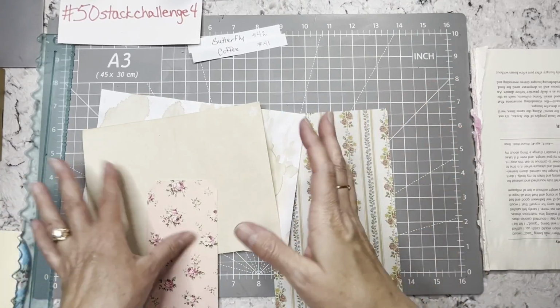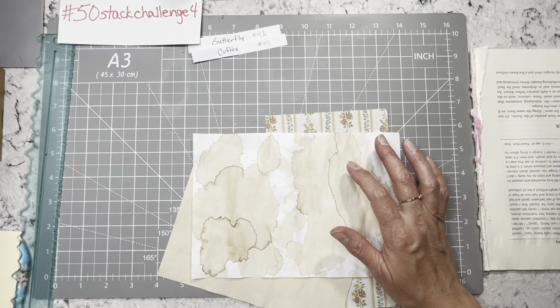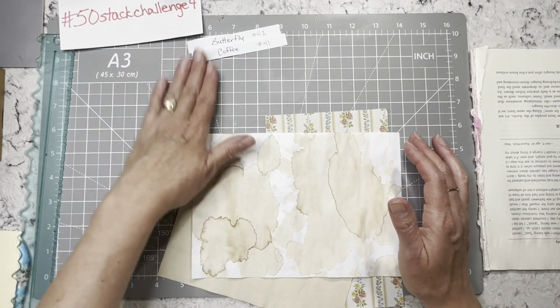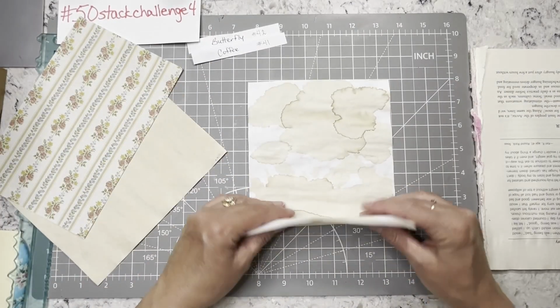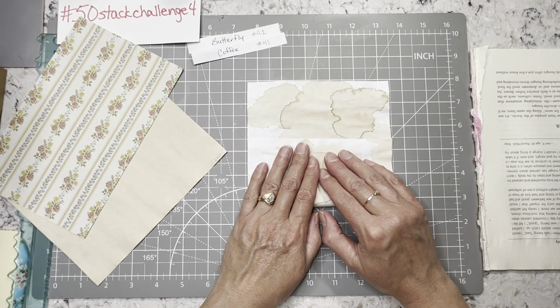Okay, I am back, and I have some coffee dyed paper. Maybe. So that's what we're going to start with, number 41, which is coffee. And I don't know exactly what I'm going to do, but I think I'm going to make a pocket out of this.